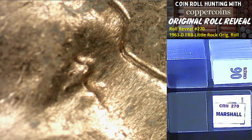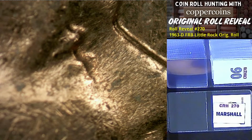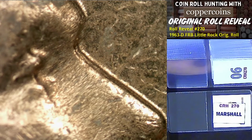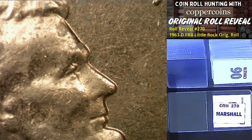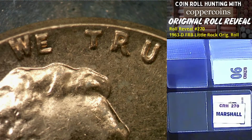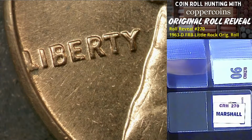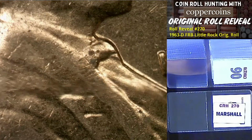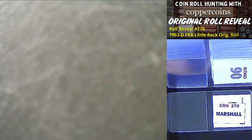And it's going to be that little shadow just down and to the right of the main eyelid. That thing on the bottom there, I'm not really sure what that is. Could be a gouge of some sort. Right there, we've got a nice doubled eyelid, 1963D. Nothing else over here that I'm seeing right now. Alright, so we'll pull that one out.